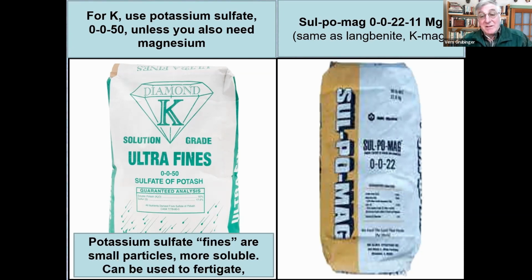Really important point. This research done by UMaine and some others found when you use regular potassium sulfate, as they do in the field, those granules, even though they're technically soluble, they don't dissolve with the amount of water that's being put in a high tunnel. You're not getting big rainfalls like you do outside. So they found some of those granules hanging around 2 years after application.